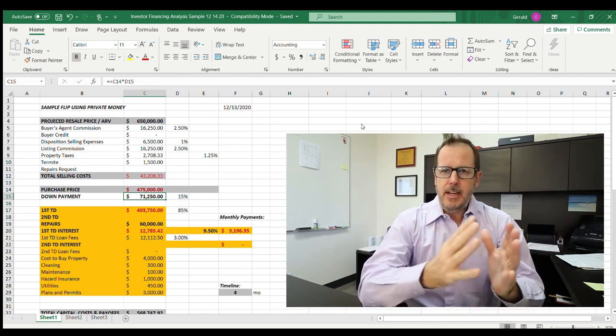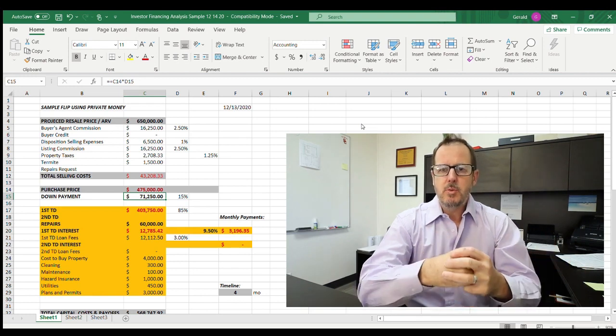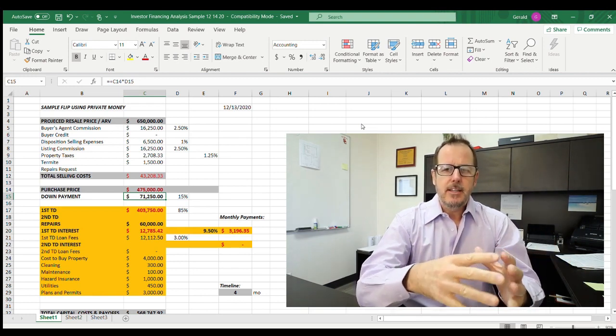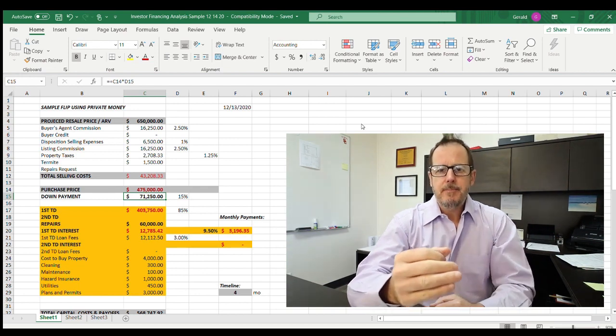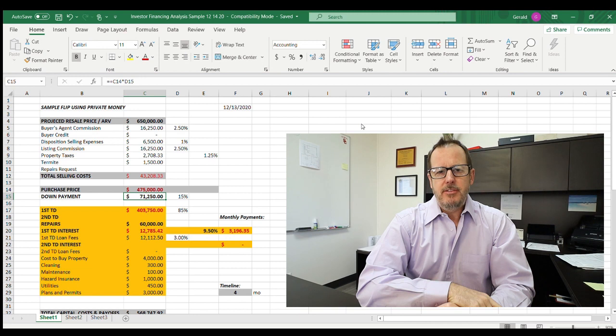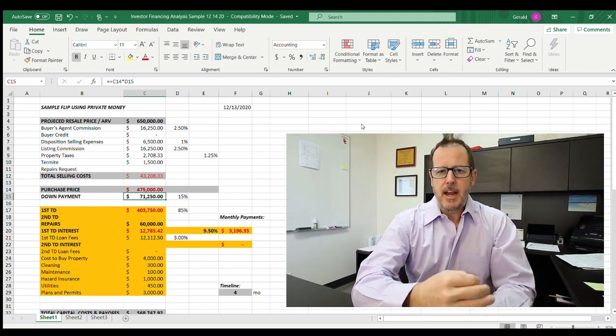As you know, right now, it's December 2020, and the California real estate market is incredibly hot. It's great if you're a seller, but it's a real challenge if you're a buyer or a flipper trying to buy a property in the current economic climate.